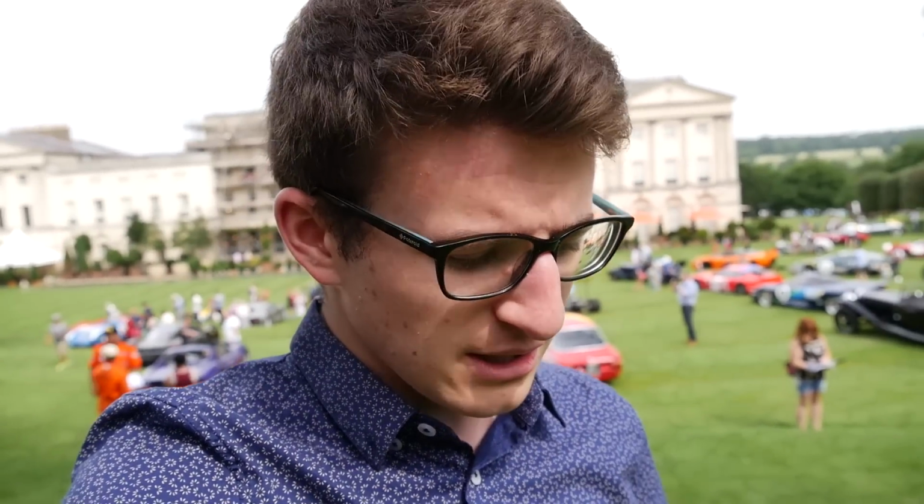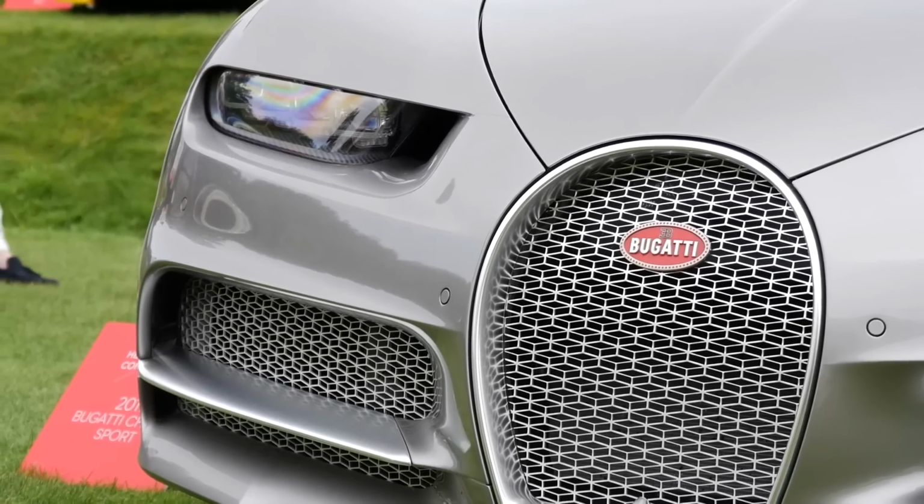Now, generally, this event is a concours as well as like a country fair, so there's literally a bit of everything here. There's dealerships here who have brought some of their cars to have a look, private collections which are here, and a bit of everything. And there's even a little hill climb to do as well. So hopefully we'll capture all of that for you guys and have a quality day.